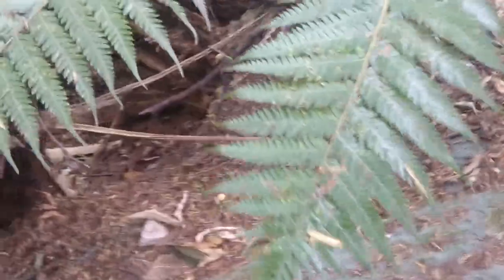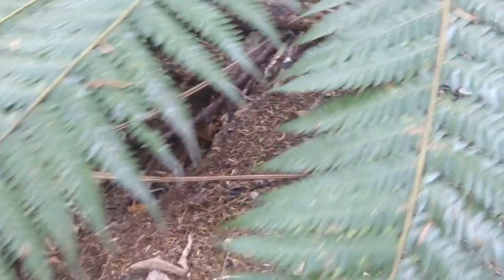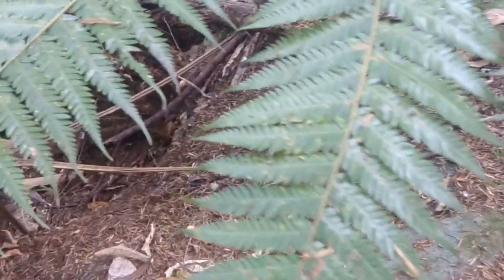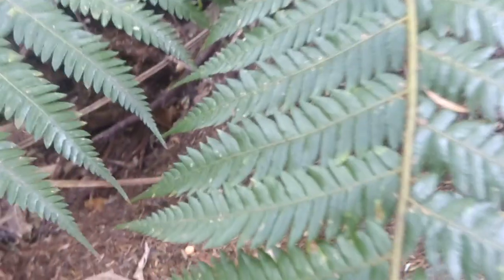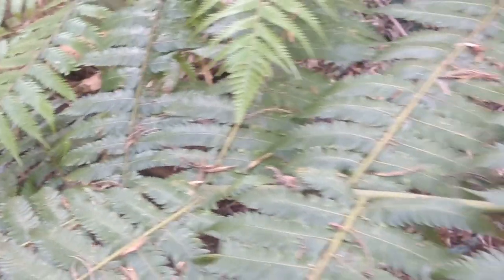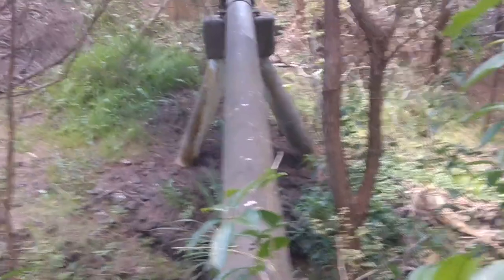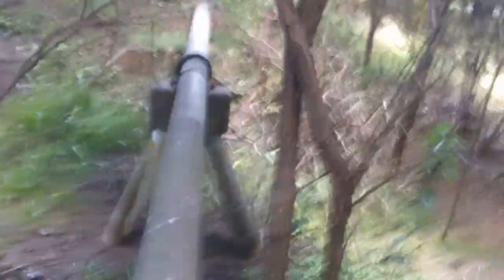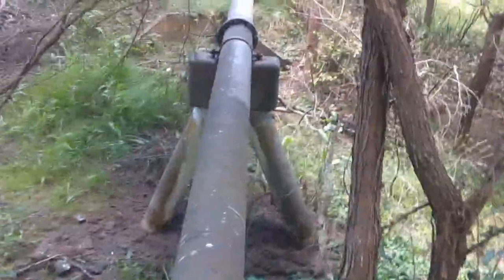There's that symmetry I talked about a couple of videos ago. Awesome, eh? Awesome. Every branch and every leaf has its symmetry. Close to the road now. He's hoping I don't fall.